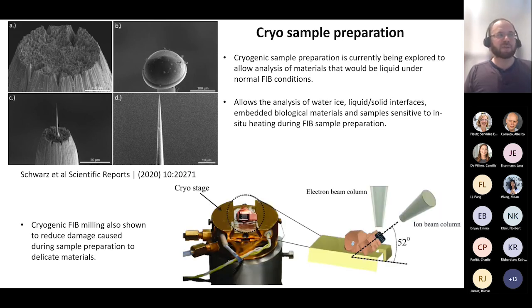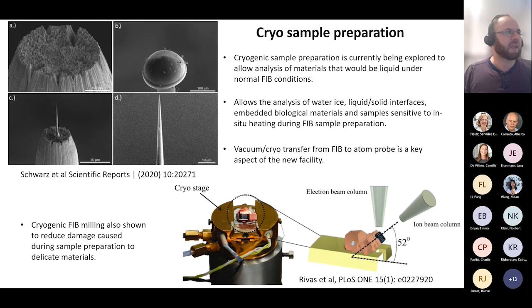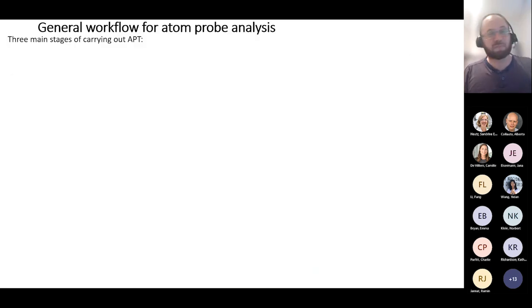And it's good for looking at samples sensitive to heating during FIB sample preparation. This includes things with hydrogen or lithium, where the mobile elements like to wander away during sample prep. So we can do it on a cryo stage as well. But maintaining that cryo and vacuum environment for all your samples between different instruments is the key point of the facility. So I'll skim through this quite quickly, so this is something people can look back on.